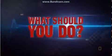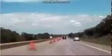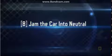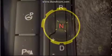So, what should you do? If you want to survive this terrifying death ride, the best thing to do is jam the car into neutral. By disengaging the transmission, you disconnect the gears that join the motor to the axles. Even though your engine will continue to race out of control, by putting the car in neutral, you've cut off its ability to accelerate your vehicle forward.